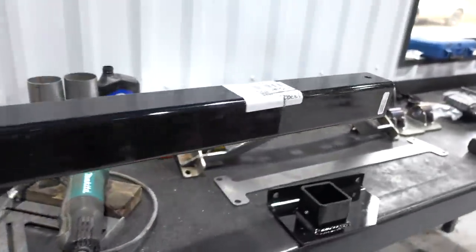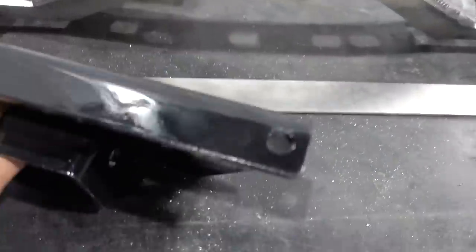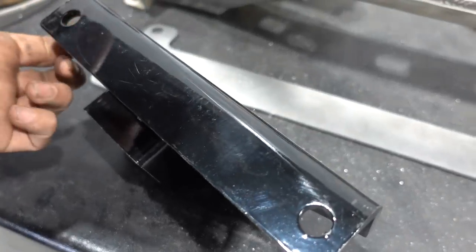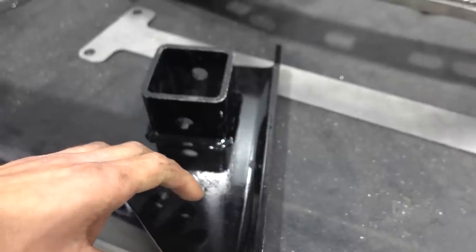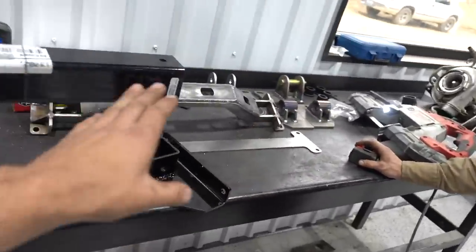What you do is take some measurements. You determine what the frame width is on the bottom, that's what this flange is for, and you drill up through and into the bottom of the frame and bolt this piece to the frame. This piece is long so that you can put it on any application, up to this wide.